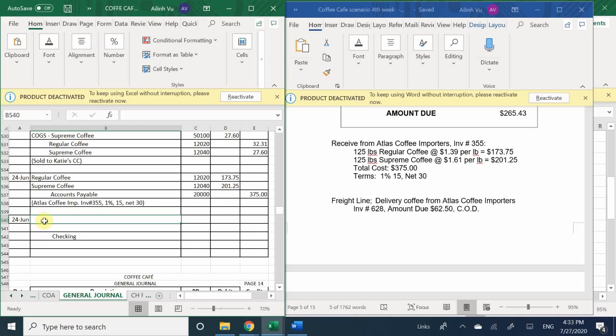So we're going to indicate regular coffee. Regular and supreme coffee. You will be tested on this, guys. So make sure that you know this, the difference between perpetual inventory and periodic inventory, okay? Everything's going to go into inventory. In this case, we know exactly what kind of inventory this is. And we know because it says right here, they delivered for Atlas Coffee. Okay?